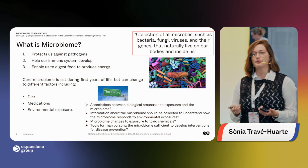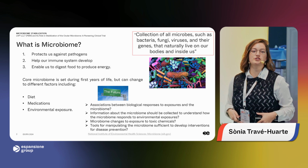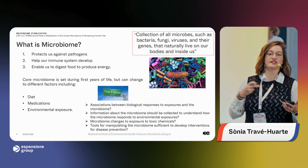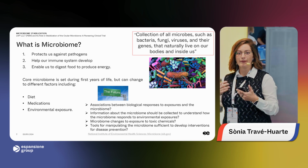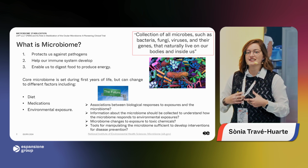So we need to understand a bit about what microbiome is. We all know about microbiome when we're talking about the gut, but microbiome can be found all over the body. We can have it on our skin, our lungs, in our mucosa. So the microbiome is a collection of microbes, bacteria, fungi that lives inside our body with their DNA as well. And it is inside us.